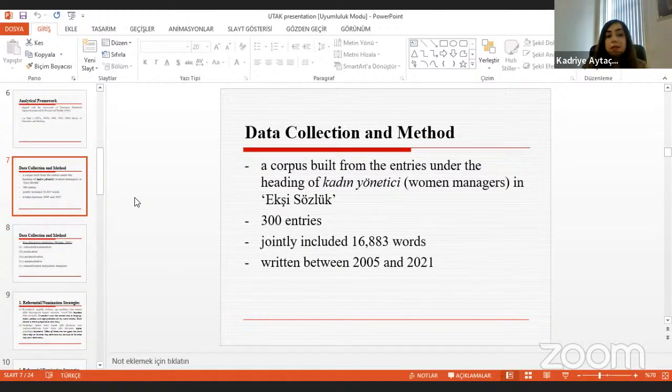So in order to collect the relevant data for this study, a corpus was built from the entries under the title of Women Managers in Ekşi Sözlük. And there were 300 entries, which totally included 16,883 words. And the entries were written between the years 2005 and 2021.